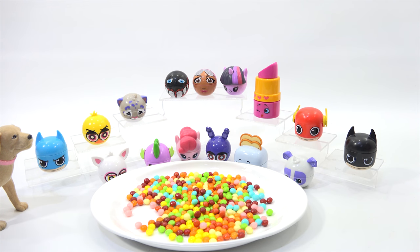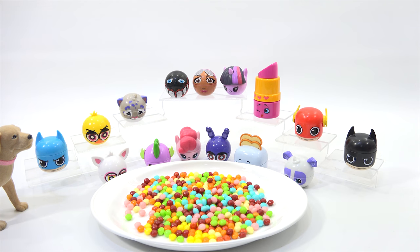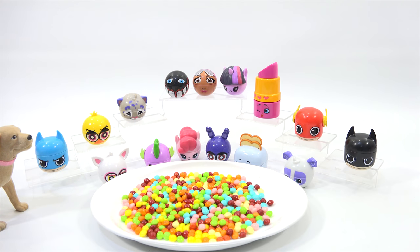Did I say Spike? Spike is purple with the green top and green ears. Bottom row, two from the left. Okay, and then we have in the Shopkins, Lippy Lips. We had two of those. Remember, we had some. Oh yeah, the dupes. I got more to go. More to go. So exciting.